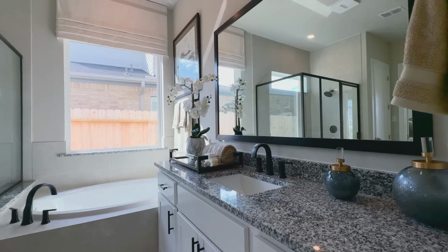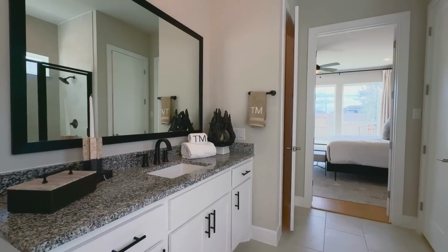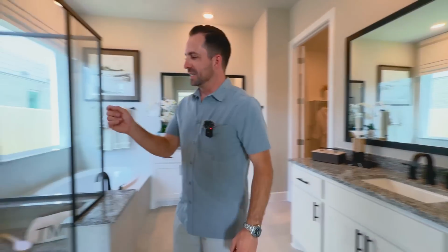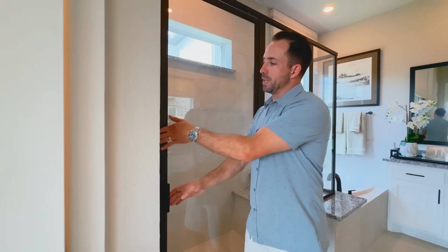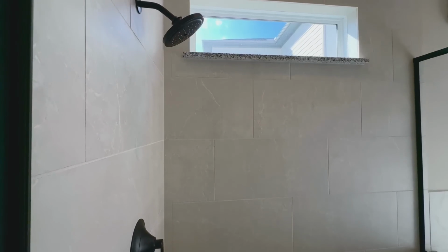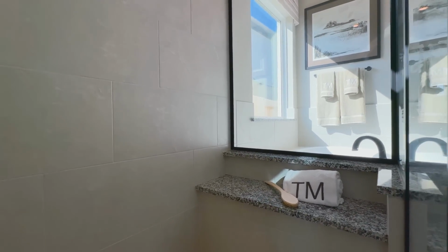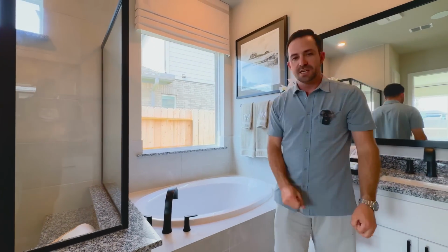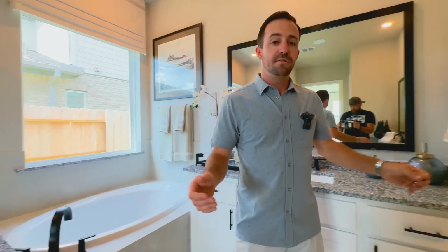Countertops are gonna be different. These are just traditional granite, nothing over the top, still nice, undermount sinks, and then they've got the black hardware. But it's the little upgrades. I love that they did the black to continue with the theme of the hardware on the actual shower here. I think that's a nice touch point. You've got your little bench over here, and then you've got your big soaker garden tub. So you've got both options. They're not making you pick one in these 60-foot products.